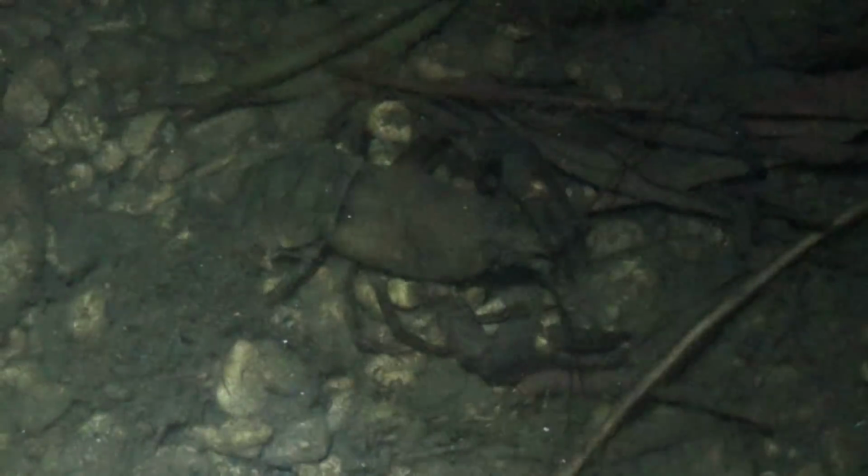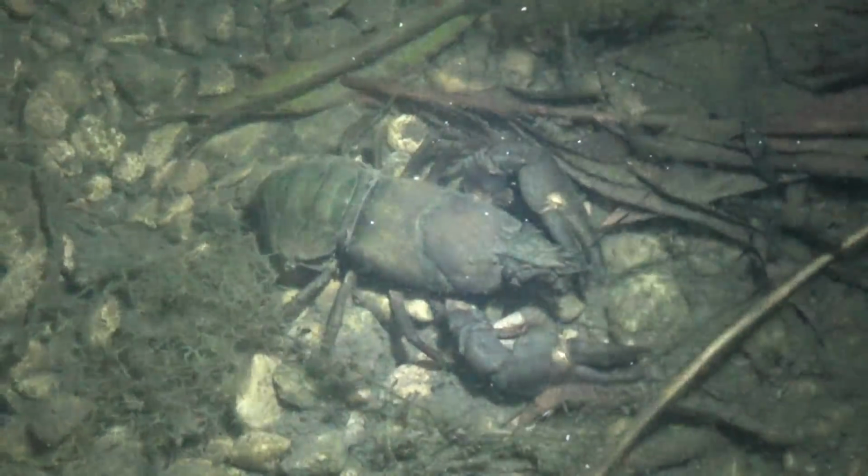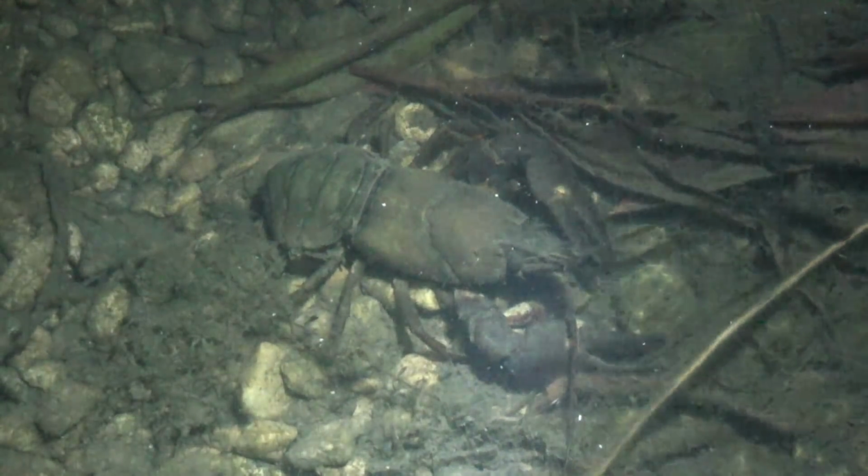And guys, just come down to the water's edge and I spotted this little fellow. You can see him, just about. Little buggers. See if I get in with my head torch. There we go.